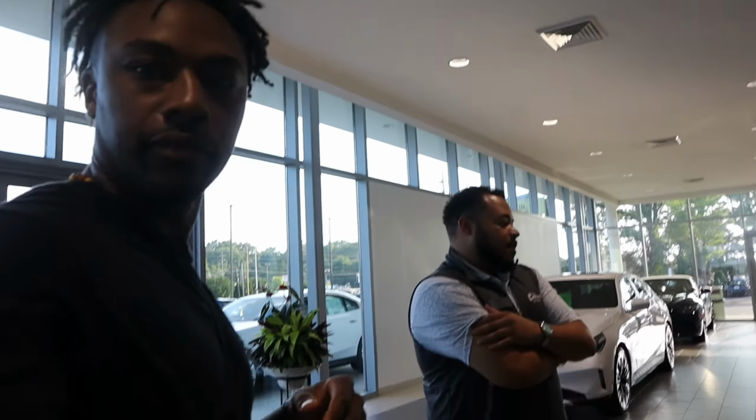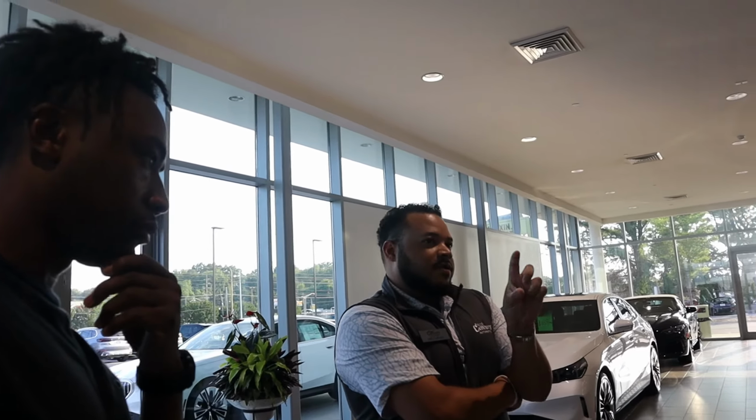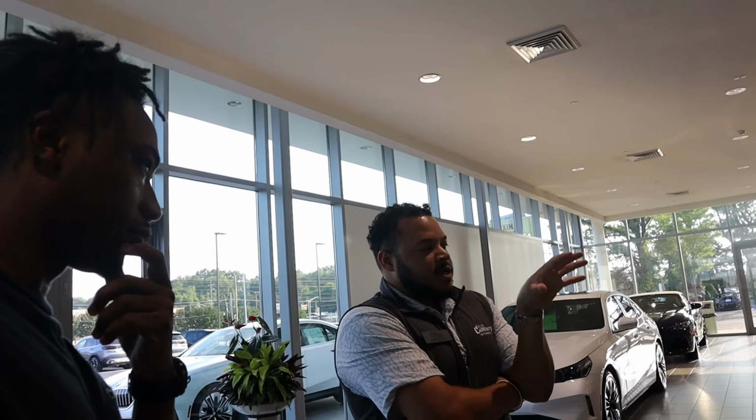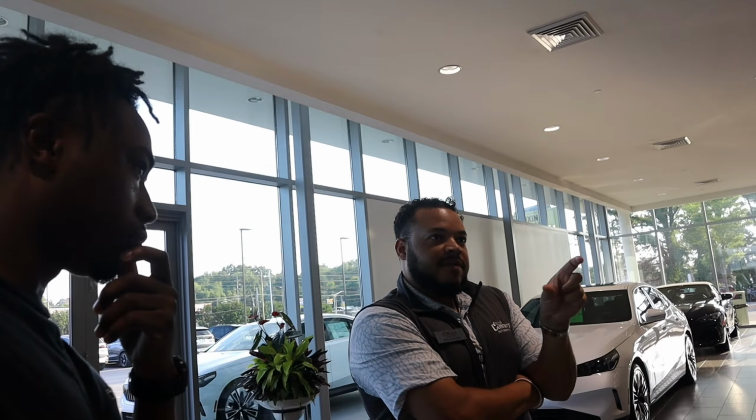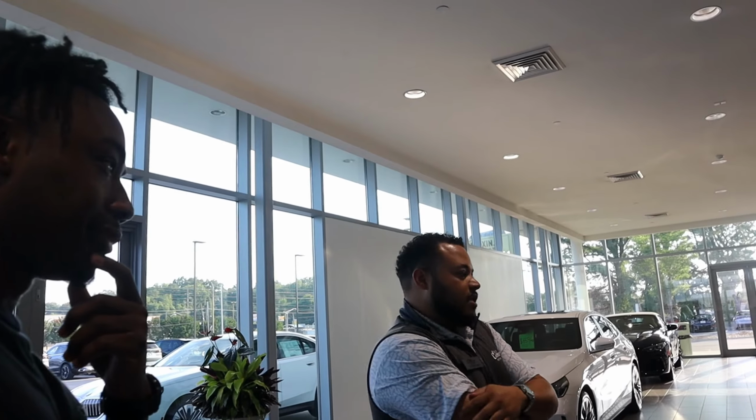You know what this colorway called? It's called Frozen Deep Gray. Some year models, it's an individual color, which is like a $5,000 add-on. But this particular one, you can actually get it from the factory. So it doesn't affect or delay any shipping or anything like that, which is cool.